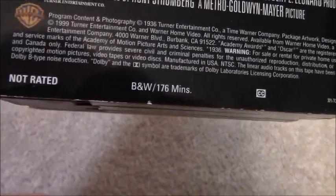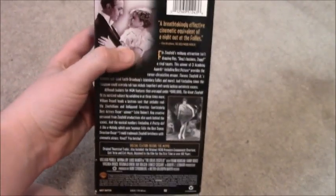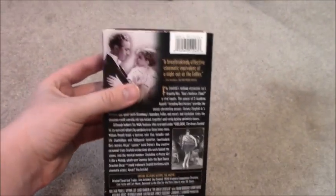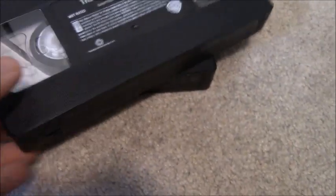Total runtime is 176 minutes. And this does have the recyclable logo on here. 1936 film, and this is a 1999 VHS. So yeah, this might be replacing my MGM UA home video VHS copy of this film. Maybe. I gotta compare this one to my MGM copy, see if there's any differences.